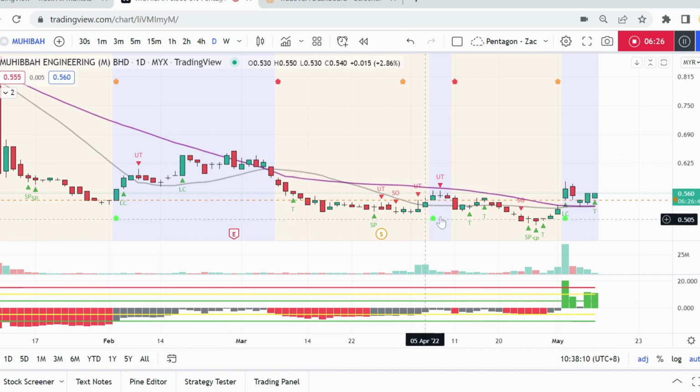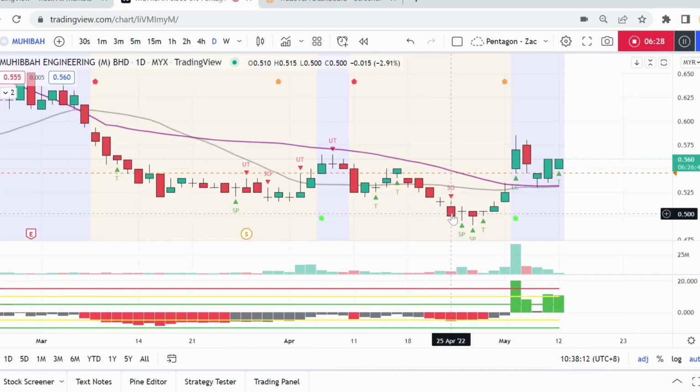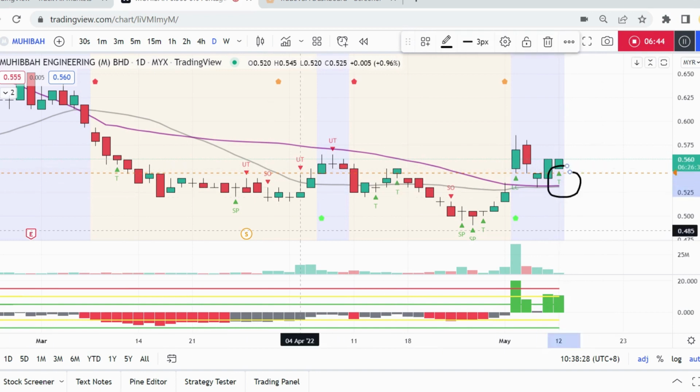So again, this is just a quick video about pullback setups, on usually how I look into it. A few things: green pentagon and line changes are things I'm looking into, that I'll monitor for a few days, to make sure there's no weakness, and best if it comes with sound strength. Like today, Muhiba looks like it got a first sound strength coming in. Sometimes I will check in the hourly chart as well.